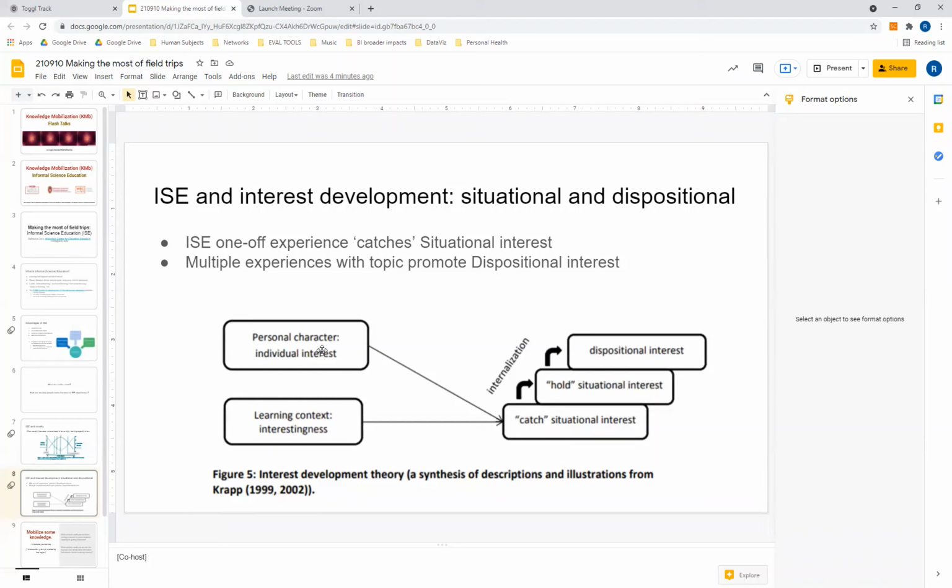So we'll just take a look at this. Here on the top left, we have the personal character, so the individual person's interest. And here, bottom left, the learning context, or the interestingness. And those both contribute to whether and the degree to which an informal science education experience will catch someone's situational interest. They'll say, wow, this is so interesting. And then if, in the next days and weeks, they continue to interact with that topic, they'll start internalizing, as I said, the internalization process. So if you follow the first arrow here, they'll start to hold that situational interest. And over enough time, that will become dispositional interest.